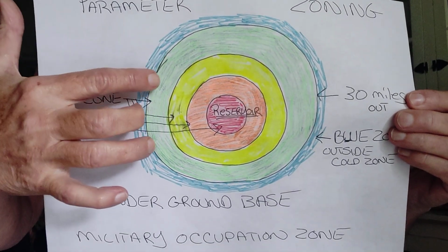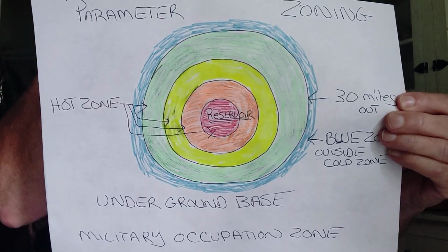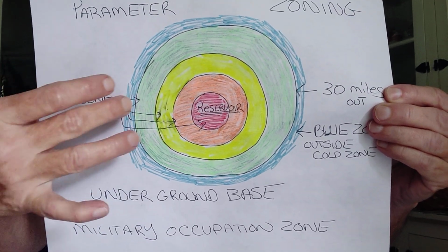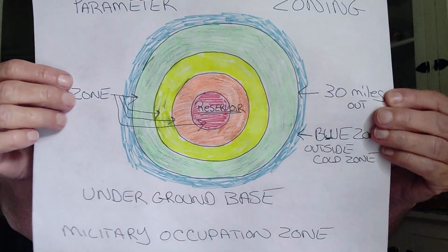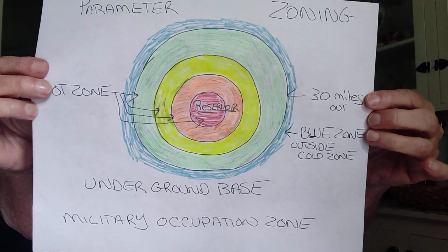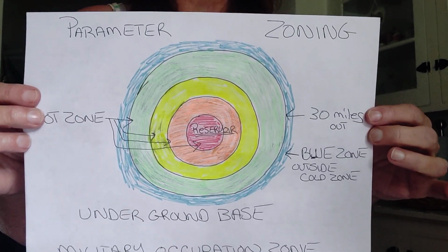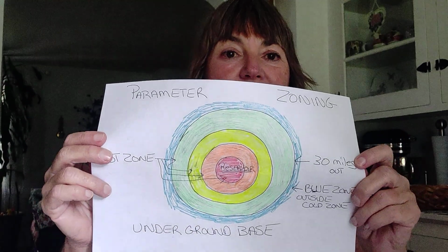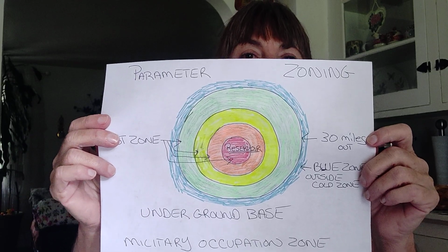So anything outside of the 30 miles is the cold zone. It's not considered anything. It's once you get into the green, and then the yellow and the orange, and then the red, of course, for your military activity around any kind of on-top or underground facility. And I thought that was rather interesting that this came up, and it's like, huh. I could go more into the reservoir, but it's a base, it's underground, it's the facade, what have you.